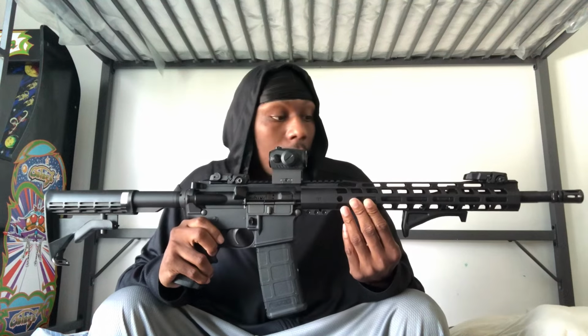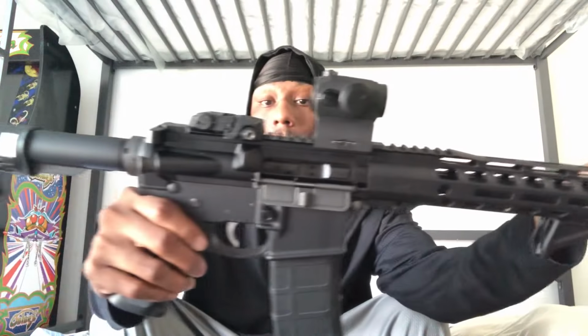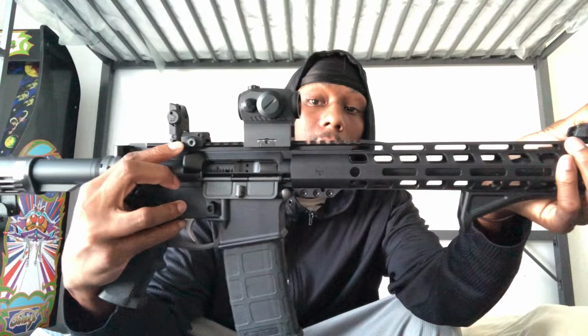I got the upper from Palmetto State, which is a 16-inch upper. It also came with these pop-up sights. There you go. Same thing with the rear. Let me see if I can reach it. There you go.